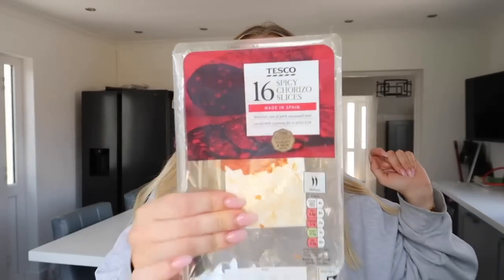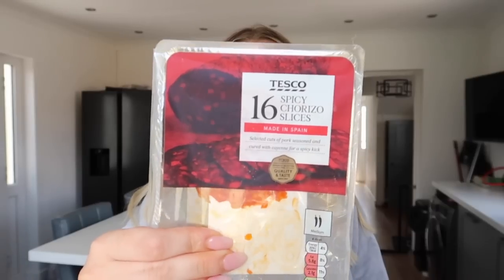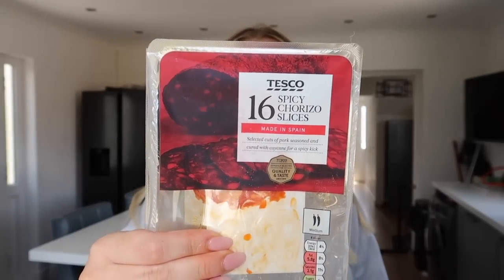So we've got some leftover chorizo spicy slices from Tesco. These are half a cent each. So instead of bacon and instead of ham, I'm going to use 2 of these. I'm just going to tear it up and pop it in my omelette. I'm just going to use eggs, like I said, is protein, and then obviously you can't have an omelette without cheese. So I'm going to be using some of the Tesco.